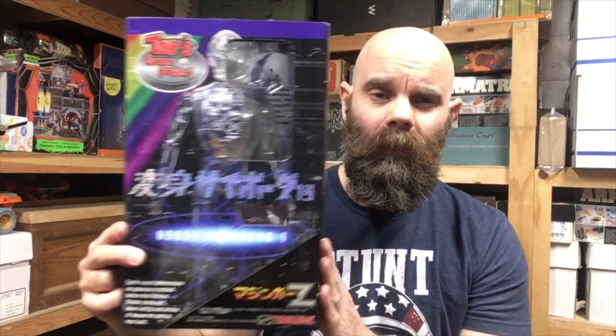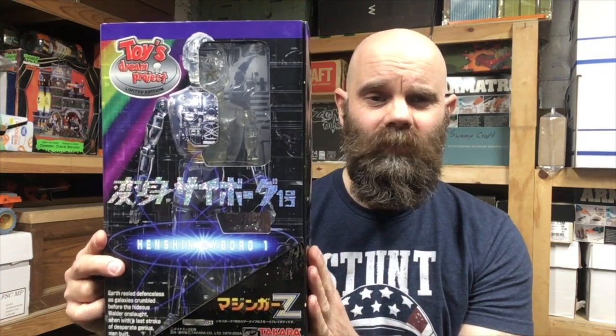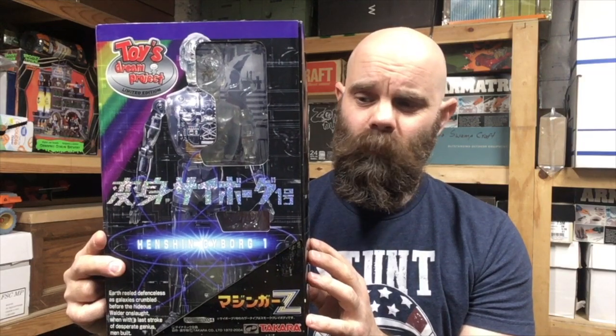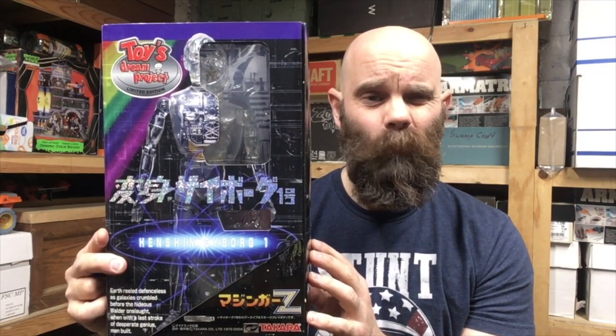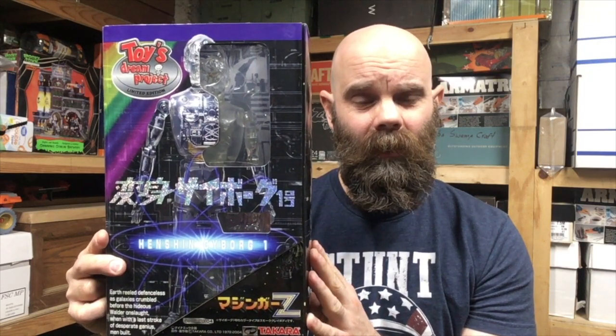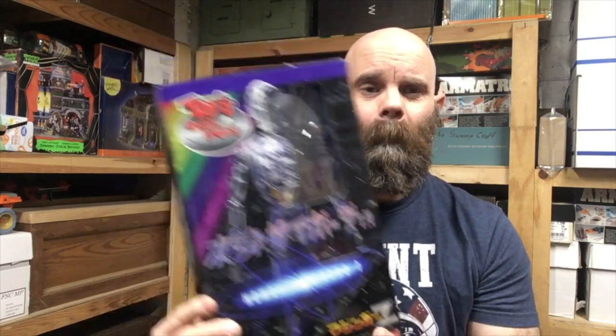Well, today we're going to talk about my reproduction Henshin Cyborg. This is a Mazinger Z version. These were produced in, I believe, 2004. They were exact reproductions of the old Takara Henshin Cyborg figures. I was really happy to get this figure.